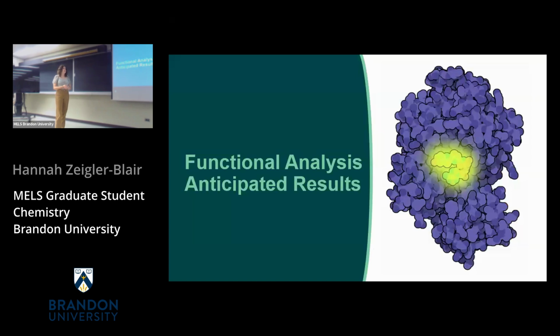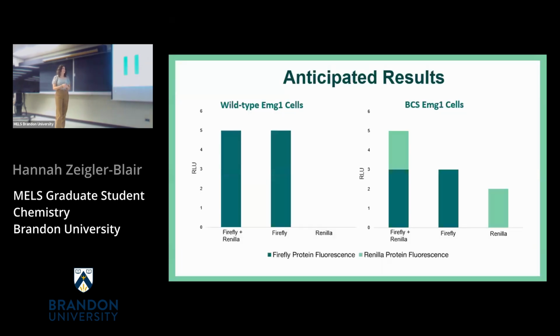So just looking at some of my anticipated results, this is based on if there was a stop codon that the ribosome has to accurately recognize and stop translation at that first protein. So looking at the wild type EMG1 cells, I anticipate that we'll see a high amount of expression of the first protein, the firefly protein, and no expression from the second protein, the renilla protein. So the ribosome will be able to recognize that stop codon and stop translation.